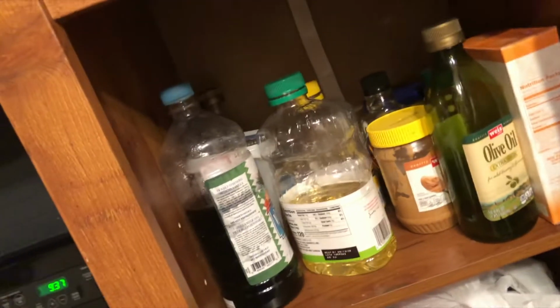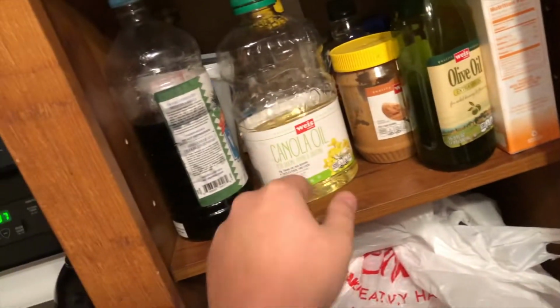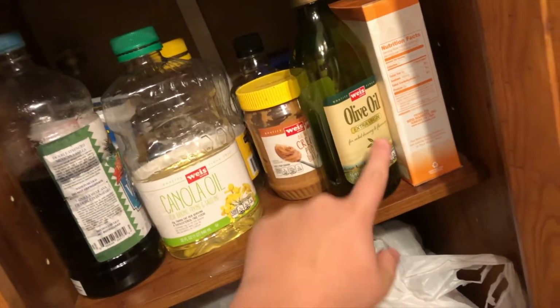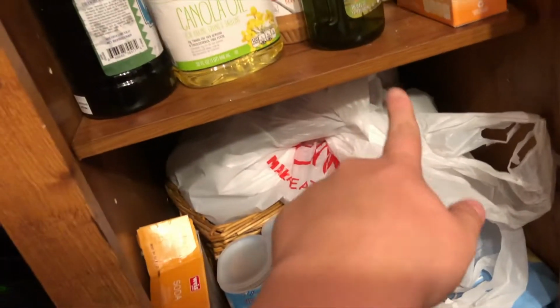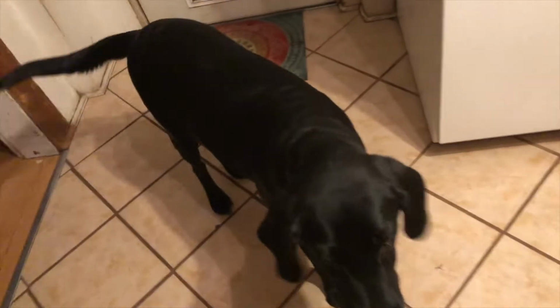Okay, our pantry's kind of a mess, but we got some vanilla, some canola oil, some actually peanut butter. Nothing to eat with peanut butter, olive oil, baking soda, and then we got some chocolate. I don't know if my mom's melt. It's like melted chocolate. No. This is Sky. Hi. Okay. I need to find some food.